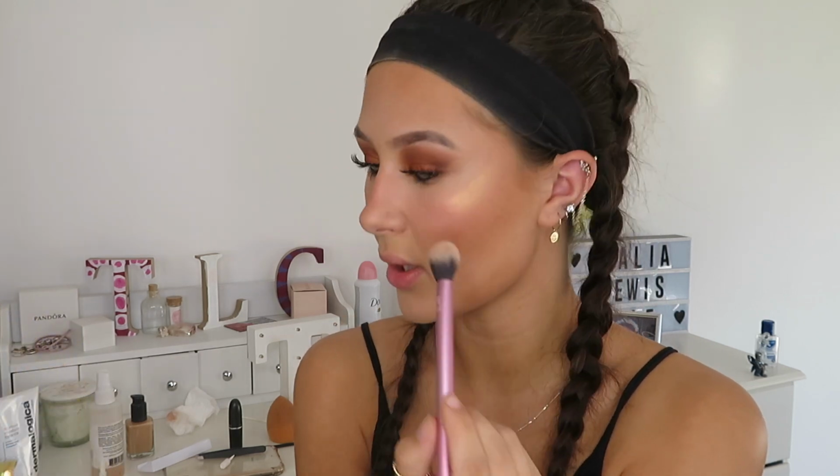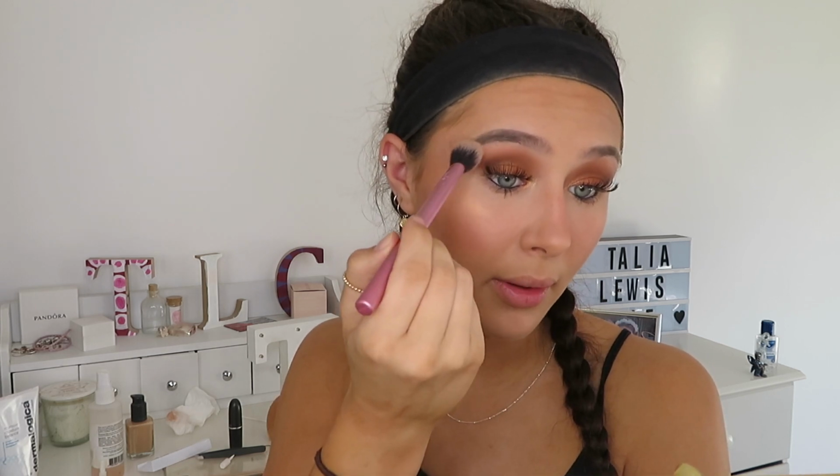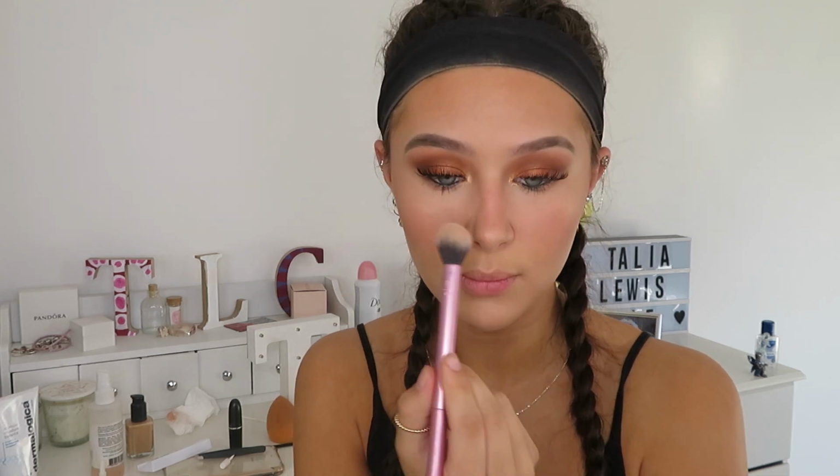This highlighter is really pigmented. I'm also just going to put some underneath my brow bone, and then also on my nose, and then also on my cupid's bow.